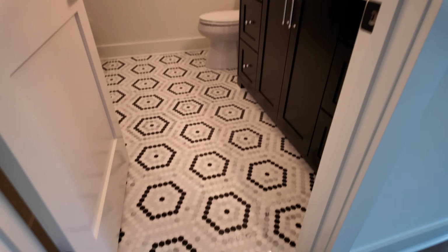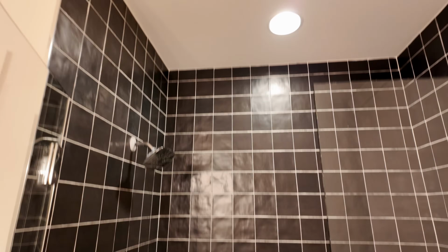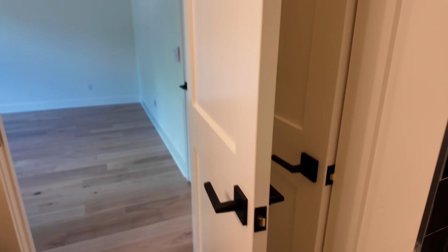It's got its own private ensuite bathroom. Its own flavor for the shower. It's more of a matte color, kinda, sorta. For the tile, it's a little bit more muted. It's not glossy. And you see a little bit of a reflection there. Maybe we'll call it satin. Linen closet on that side.